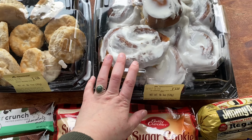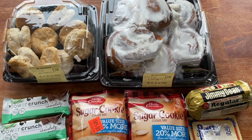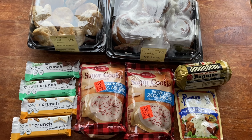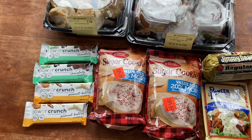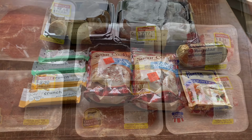And then we also got some cinnamon rolls for tomorrow's breakfast for $1.99. That is all that we found. There were a lot of other things that were on clearance, but nothing that was super interesting for me, or if it was too big of a quantity for us to eat. So there is the little clearance haul.